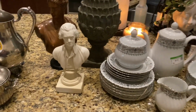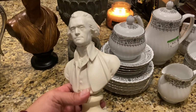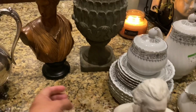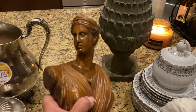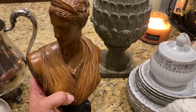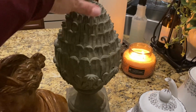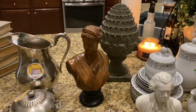The next two items that I found, I was so excited for because they are so hard to find in stores, and you usually have to either purchase them online or at a specialty shop, and they can be a little pricey. So being able to find a couple busts in such great shape at such a good price was so exciting to me. And then this last piece right here, I thought was just a great filler piece for anywhere around the house, so I grabbed that up.